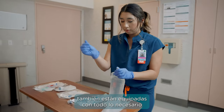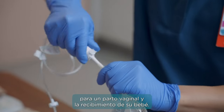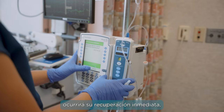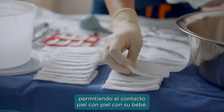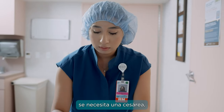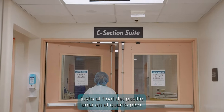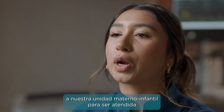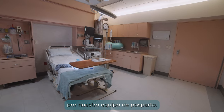Our rooms are also equipped with everything necessary for a vaginal delivery and receiving of your baby. This room is also where your immediate recovery will take place, allowing for skin-to-skin bonding with your baby. If, for an unforeseen circumstance, a cesarean section is warranted, our OR suite is located just down the hall here on the fourth floor. After recovery, you will be transferred to our mother-baby unit to be taken care of by our postpartum team.